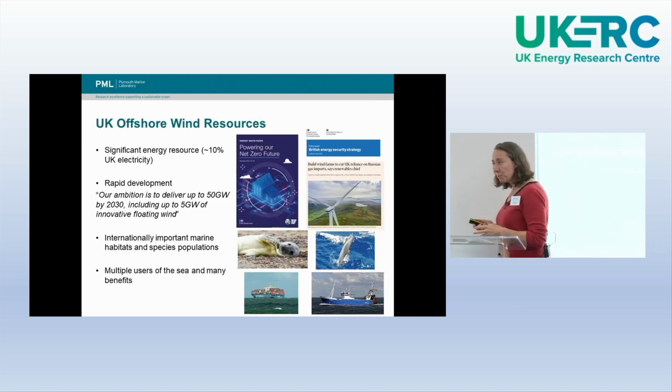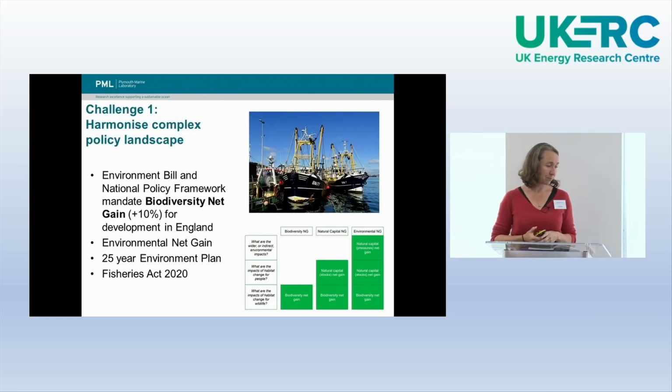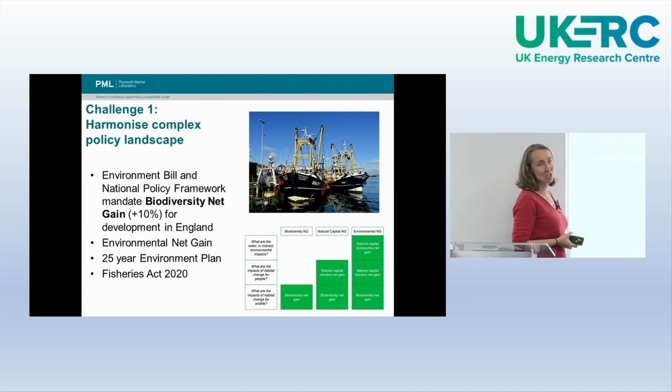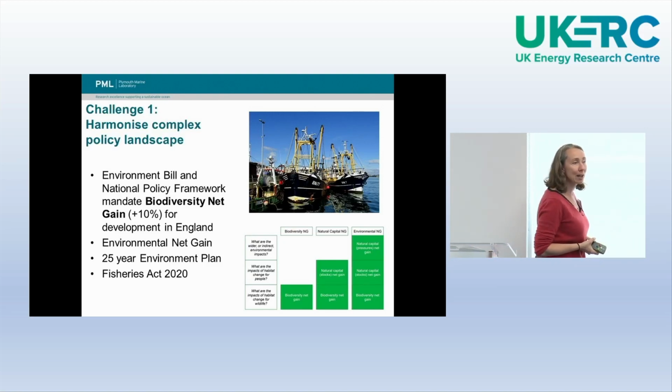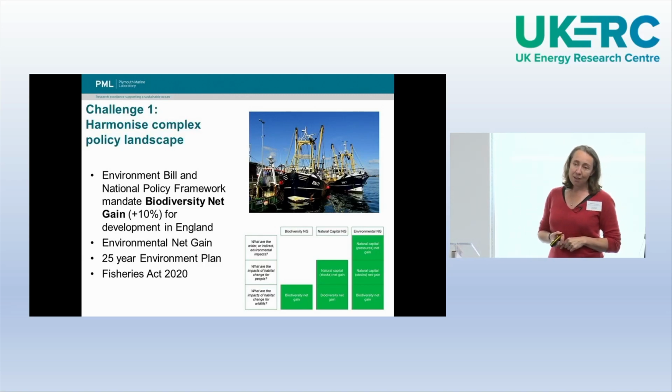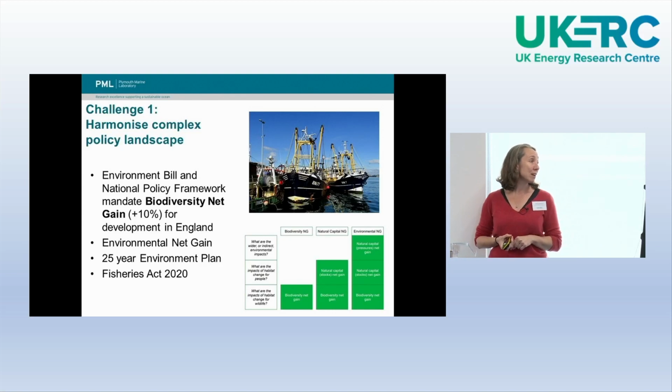So when we're talking about this transition, I promised you challenges. I'm going to give you 3 challenges today. There are many, many more, but I only have 15 minutes, so I'm going to focus down on 3. The first one is the complexity of the landscape.